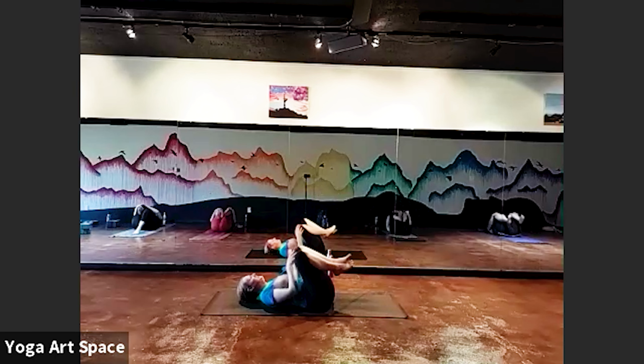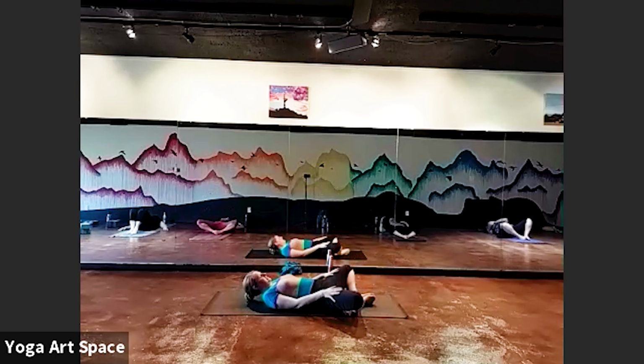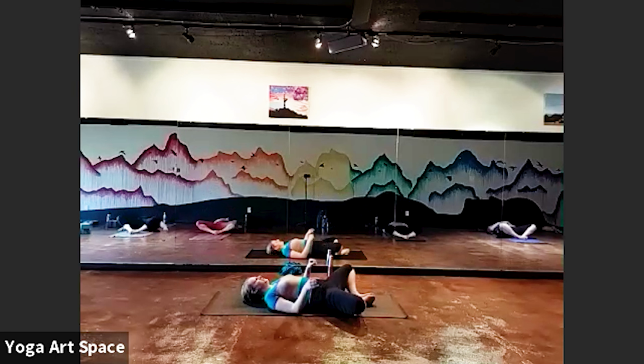So let the bottoms of the feet rest on the floor, let the knees just lay open for a couple of breaths. You could have stillness here, or you could kind of rock your hips. One knee lifts a little bit, and then when it drops down, it kind of lifts the other one up. Just kind of rocking back and forth, if that feels good. Okay.